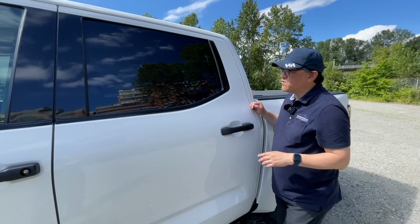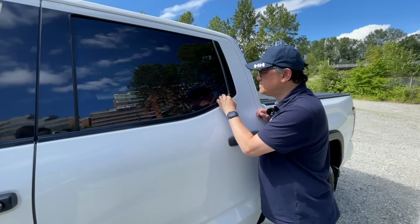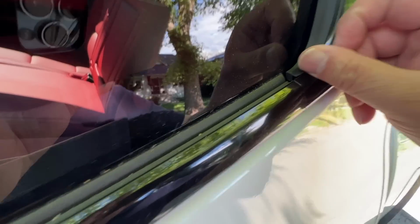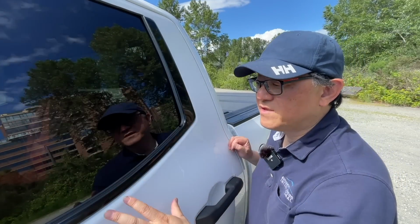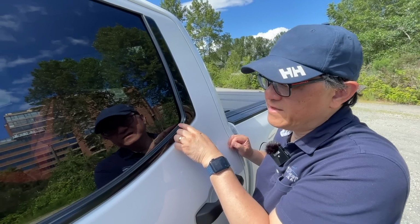Some people are complaining about this gap here, so I do have that gap over here as well. You can see that this molding finishes here and this one ends here, so there's a bit of a gap. To me, it's not a big deal, and it doesn't matter if the water goes in there, because when this window is wet from rain, the water just drains out anyway. But yeah, if you point it out, then it's noticeable.